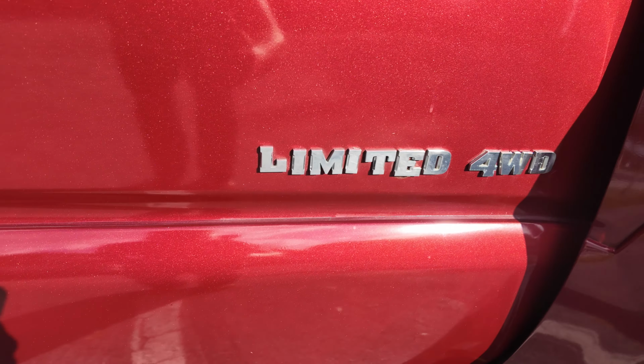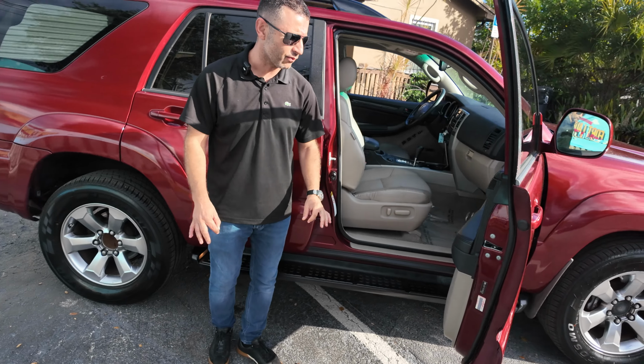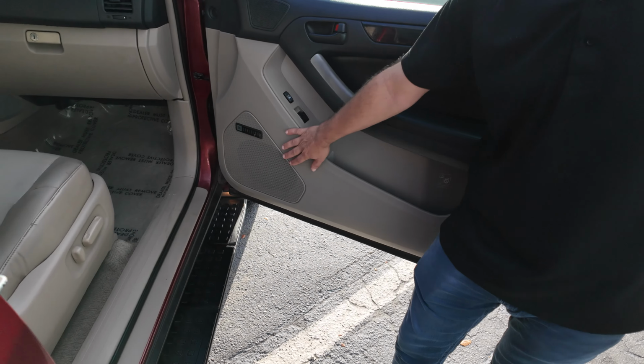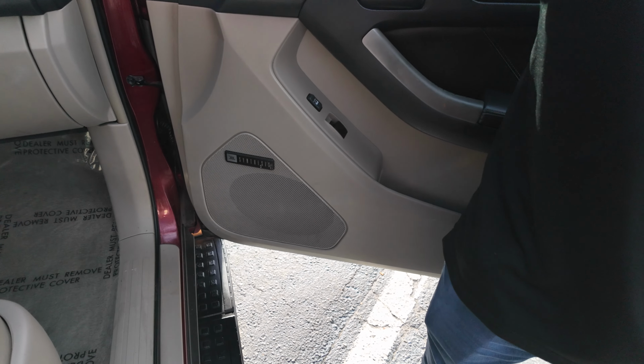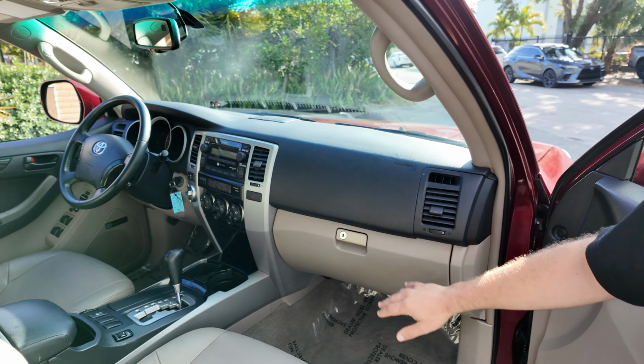It's huge, all right? Now, let's go inside quick. We're going to do this video quick. It's very hot right now, and I'm wearing jeans. I'm supposed to wear shorts. Okay, you got an upgraded radio because it's limited. You got the dashboard that is not cracked. Take a look. There's no cracked dashboard, guys. That's what you're looking for.